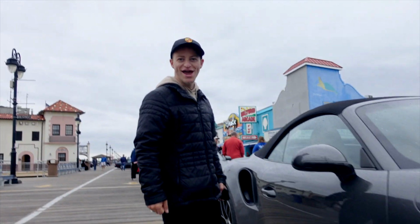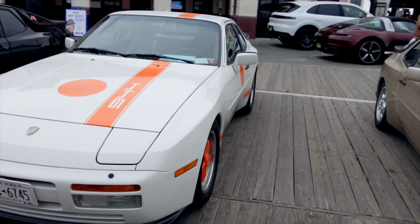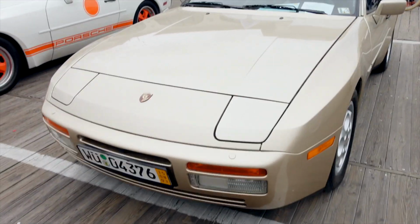This is a Turbo Banana Edition. What? Wow. Dude, this car comes with factory bananas. These are rare, dude. I'm not a big 944 guy, but I do appreciate these cars. But ones like these, dude, this is beautiful.